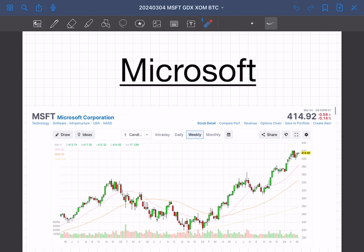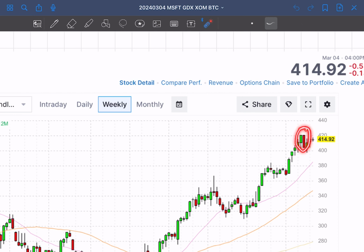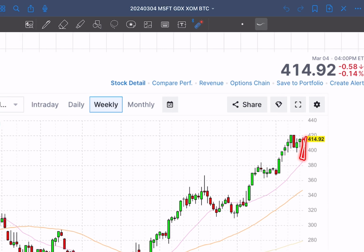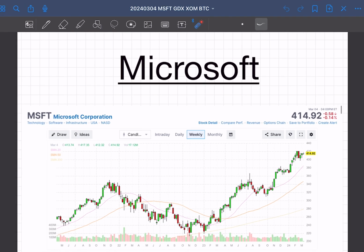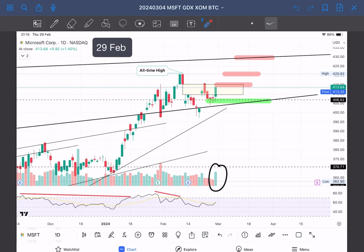Here's Microsoft's weekly chart. I'm going to use my iPad pencil to circle this big sell candle here and the subsequent flagging pattern. So I think the next move is downward. Let's take a look at my prediction on the 29th. At the time, I stated that there was overhead resistance here. There's three areas, and that support was at the 406 level. It was uncertain to me if it would make a big move, but there is overhead resistance here.